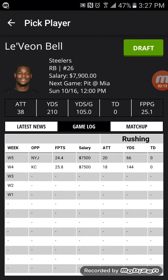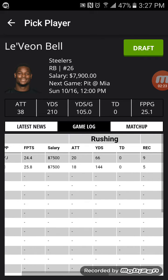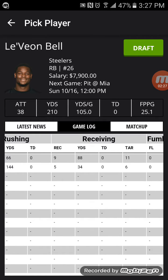If you look at his stats over 2 weeks, he's got over 50 points combined in those 2 weeks. Now keep in mind, he's only averaging 18 to 20 carries per game. But where he's so lethal is the receptions. He is one of the most passed on running backs in the league right now, okay?